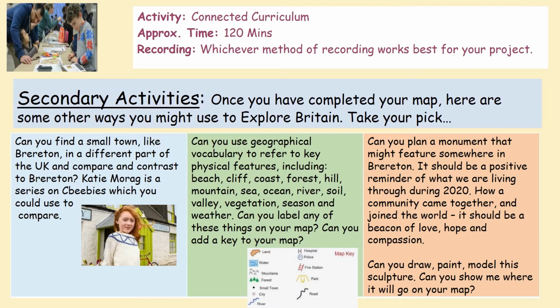Also, I thought another nice idea along the geography theme would be to add some geographical vocabulary. So words like beach, cliff. I'm not sure there's many cliffs or coasts in Britain. You might want to add a little one on the edge somewhere just so you can do some of your geographical vocabulary. Sea, you might want to add some sea or ocean, river, soil.